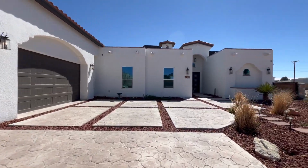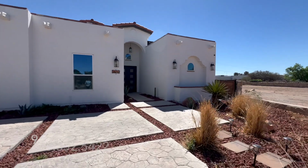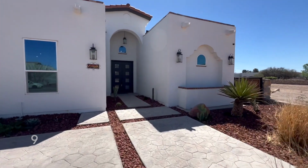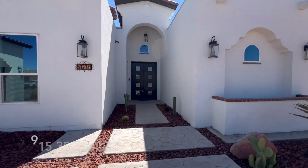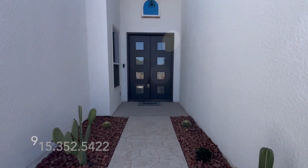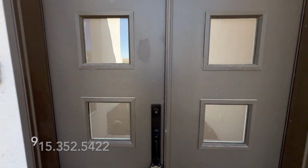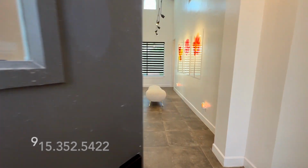This home's got that Spanish Via type to it. The price is $750,000. It was just listed. Homes in this neighborhood don't typically sell fast unless they're way underpriced. This home does not appear to be underpriced. You kind of know immediately when a home is underpriced.